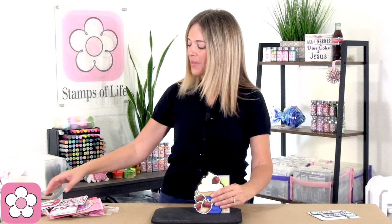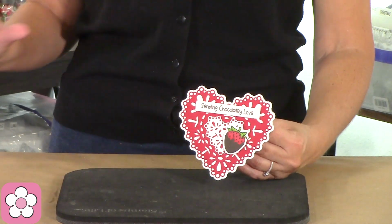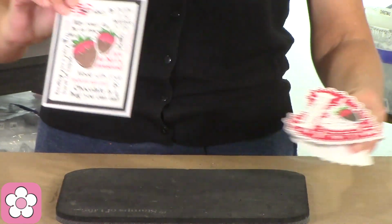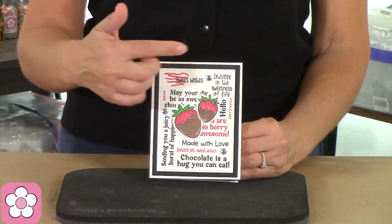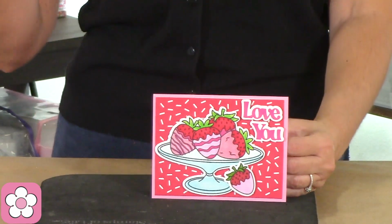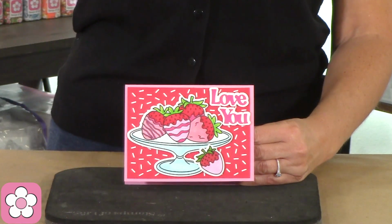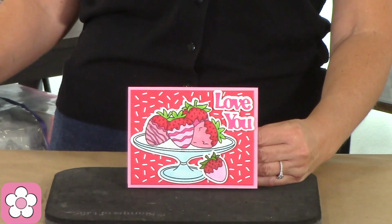So fun. We also released our beautiful Heart Doily folded card, which is just so absolutely stunning. And we released lots and lots more words, perfect for backgrounds like this, and all of your chocolate covered strawberry cards. So fun. Then, here's some more. We also had that fun plate. You could call it a cake plate, a strawberry plate, call it whatever you want, but look at that. Isn't that gorgeous? Especially on that beautiful fun sprinkles background, which is really fun.